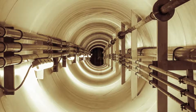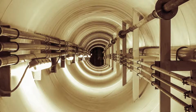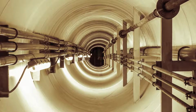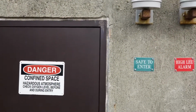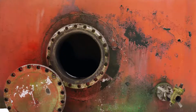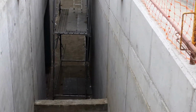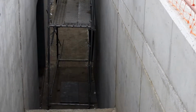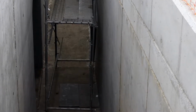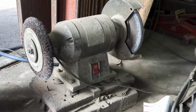Now, OSHA uses the term permit required confined space, or a permit space, to describe a confined space that has one or more of the following characteristics. Contains or has the potential to contain a hazardous atmosphere. Contains material that has the potential to engulf an entrant. Has walls that converge inward or floors that slope downward and taper into a smaller area that could trap or asphyxiate an entrant. Or contains any other recognized safety or health hazard, such as unguarded machinery, exposed live wire, or heat stress.